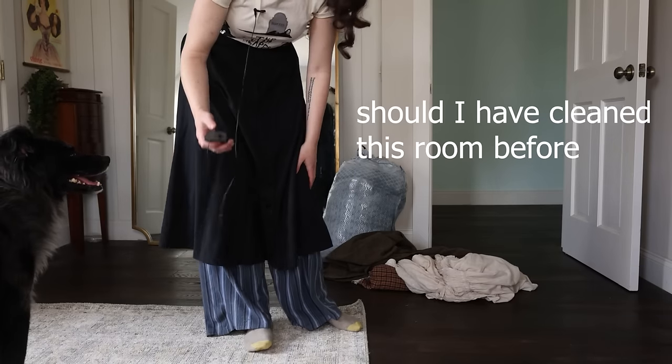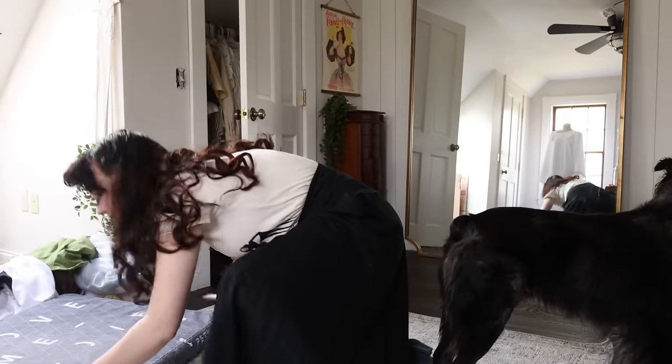Should I have cleaned this room before I did this? Probably. We'll just tilt it this way. Oh, it's messy in here, huh? Okay. One second. Oh, there. Clean.